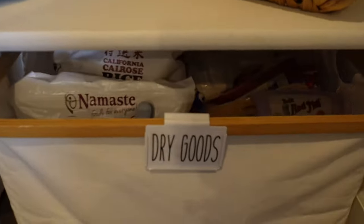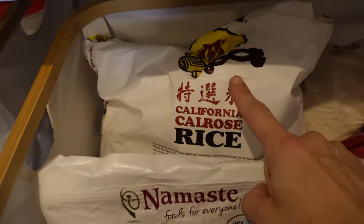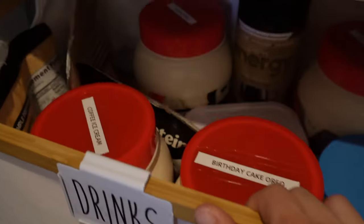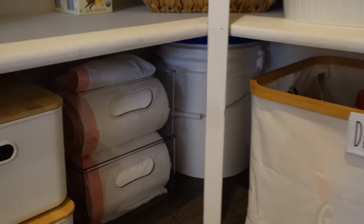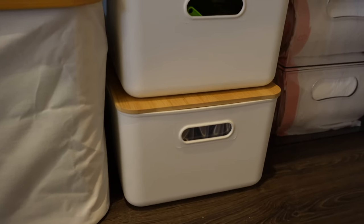Down here is dry foods. So like all of my gluten-free flour, back stock of rice, and then just kind of the random things that you need. All of my proteins are in there. We have a big bucket of steel-cut oats. We buy them in bulk through Bob's Red Mill. All of the trash bags, different storage for like baking.